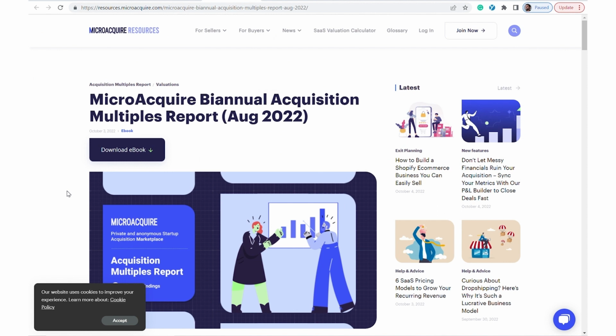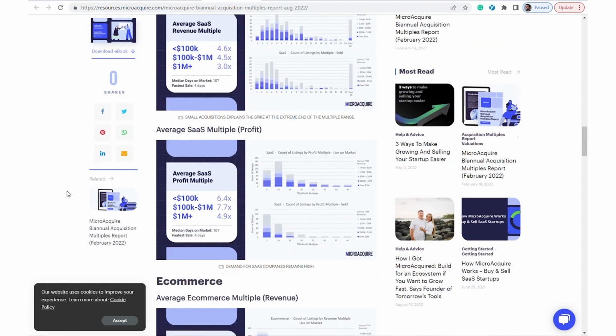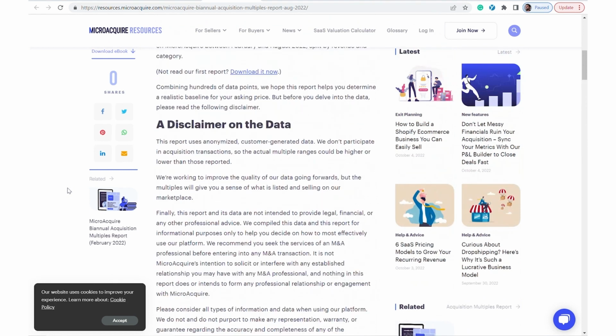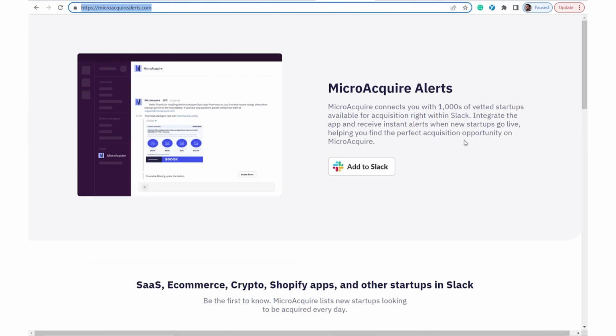If you're not sure how to price your startup, we have a multiples report that I highly recommend checking out on what your startup is worth, how should you price it to really increase the odds of it being acquired. And then as a buyer, if you're looking for instant alerts as startups go live on MicroAcquire, we have a Slack application which you can download from your buyer profile and receive instant notifications based on your search criteria as soon as startups go live.